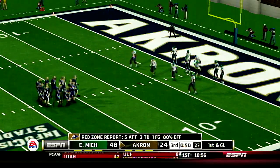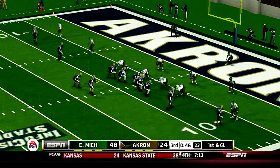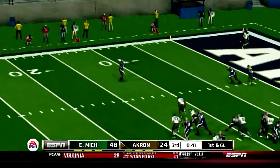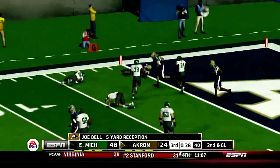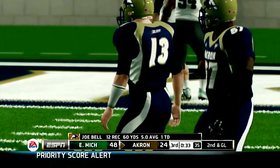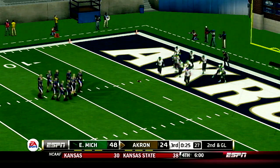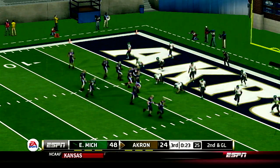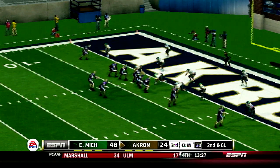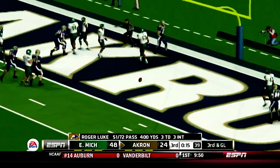It's first down, and they'll be looking for 6 points here. Slings it to the halfback again. He's taken down at the 2 yard line. Here's the eighth play of the series. Open man, quick strike, and he can't pull it in.